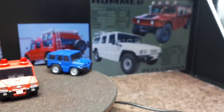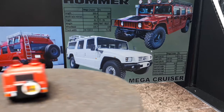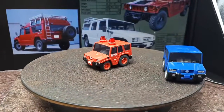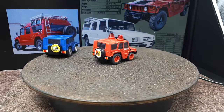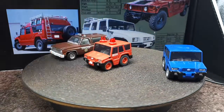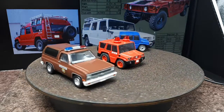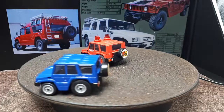Oh, and actually here I did pull up an image comparing the Hummer to the Mega Cruiser. If you want to pause, they're the stats there. That's too far over. My bad. Alright, comparing to a 1/64 scale vehicle, I have this much smaller K5 Blazer from Greenlight. It's that X-Files Blazer. Unfortunately, the lid's coming off. I simply don't have a 1/64 scale Humvee or Mega Cruiser, but it would be significantly larger than that. If you've ever seen an H1 Hummer, yeah, they're big vehicles. Alright, so that's it for the 64 scale comparisons.